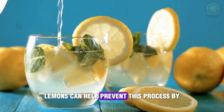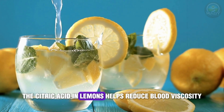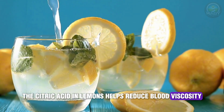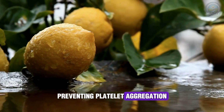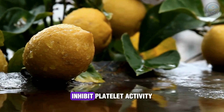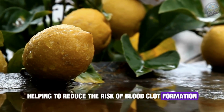Lemons can help prevent this process by thinning the blood. The citric acid in lemons helps reduce blood viscosity, allowing for easier blood flow. Preventing platelet aggregation: some plant compounds in lemons inhibit platelet activity, helping to reduce the risk of blood clot formation.